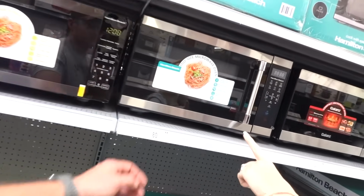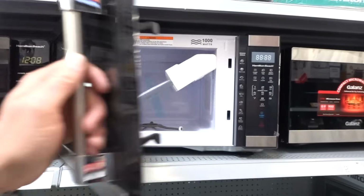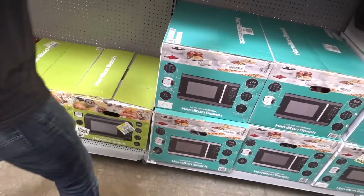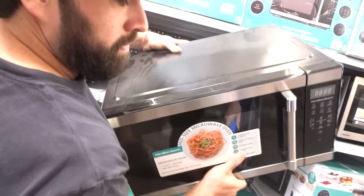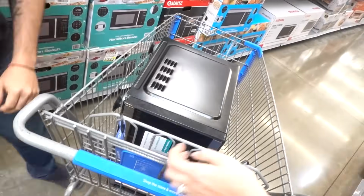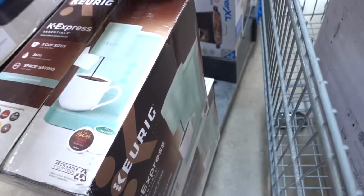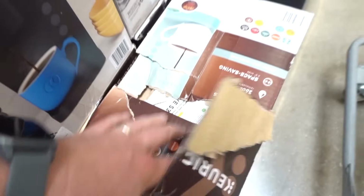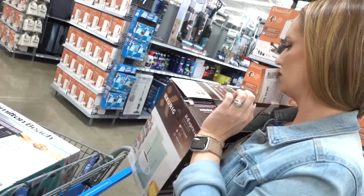I think this is the one we've gotten before, and it's nice. It's a nice one. Okay, yeah, I like that $80 one. Which one? This one? That one, right there. Yeah. Perfect. Yep, this is the one. The color is so cute. Oh gosh, it's open. We need a different one. This one also is open. Okay. Oh. Maybe not that one.